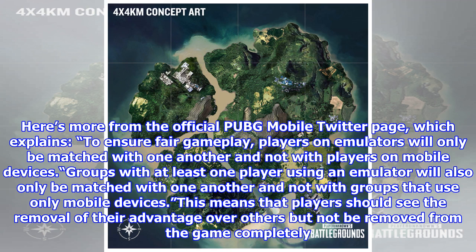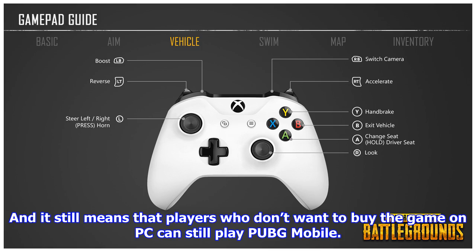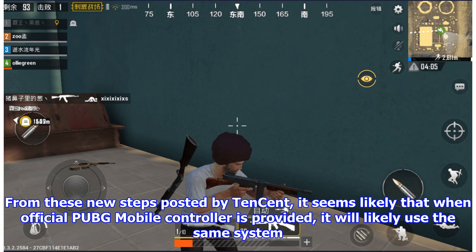This means that players should see the removal of their advantage over others but not be removed from the game completely. And it still means that players who don't want to buy the game on PC can still play PUBG Mobile. From these new steps posted by Tencent, it seems likely that when an official PUBG Mobile controller is provided, it will likely use the same system.